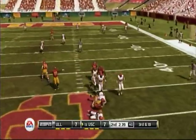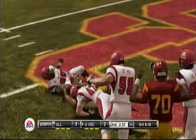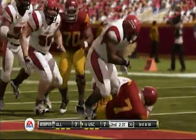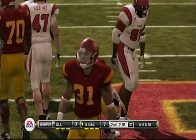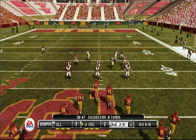And they get the sack. Great play by the defense. For that time, they came with a blitz, and the linebacker was able to get free and come away with a sack. Third down now, and they need to get it to the 26.